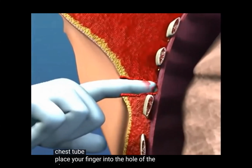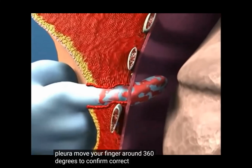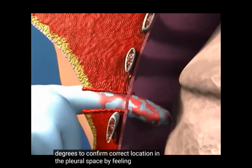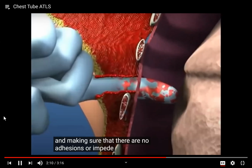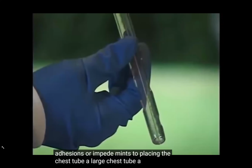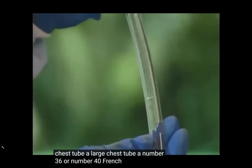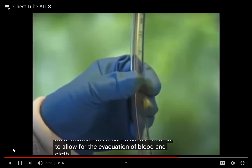Move your finger around 360 degrees to confirm you are engaged in the closed space by feeling the bone, making sure that there are no adhesions or obstacles to placing the chest tube. In the large chest tube, the number 36 to 40 French is used for evacuation of blood and clots.